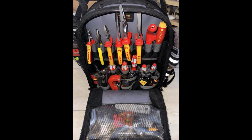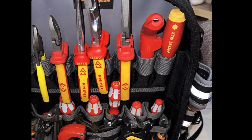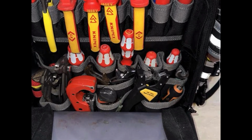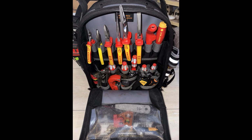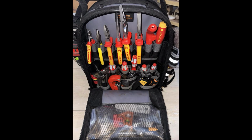Open up the inside, lots of insulated tools. He's got Vera screwdrivers, Knipex pliers of different ones. The Pocket Max from Weehaw. He's also got the Ergo Strip, I think, from Knipex up there. Several different Knipex pliers down there in the bottom as well. Different strippers, different pipe cutters, it looks like. So take a look at that. His pouch up here in the front looks pretty full as well. So it looks very similar to a Vito bag, in my opinion. Whenever you just open that up, if I didn't know it, I would be saying that this was a Vito bag.